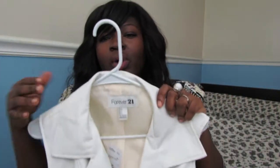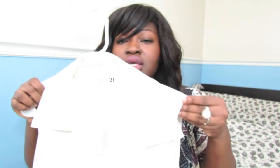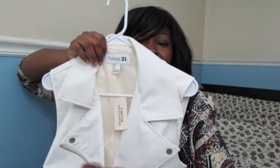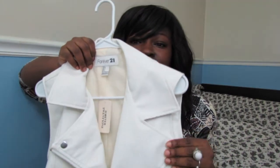So H&M had a white moto vest that was all leather in the fall of 2012, and I totally lusted for it, but it was $100. I think it was $125, and I was like, ain't no way I'm paying $125 for a vest. So anyways, Forever 21 is doing these in a variety of colors, not just white.